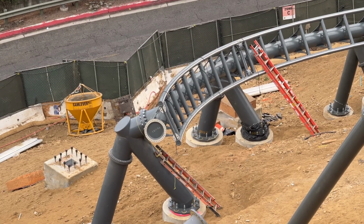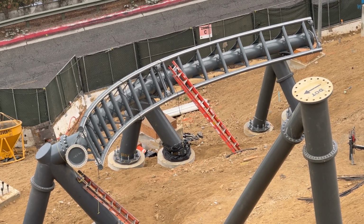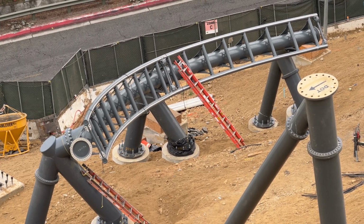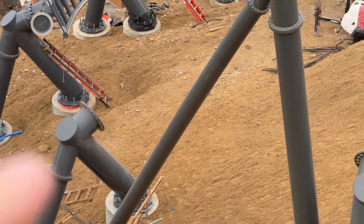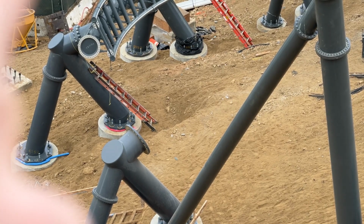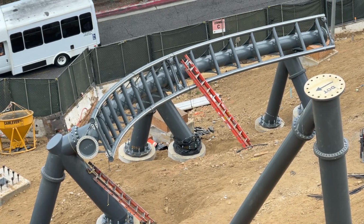Here's a slightly closer view of the massive new track piece that has gone in. And it is really large because look at how many support columns it's sitting on. It's sitting on 3. So I wonder if when the next piece goes in, it'll take up these ones right here. So there's this one and then this one right here. Wonder if that'll be like one big giant piece. That'll be another 3 because it'll be connected to the one right there on the end. But yeah, I love it.